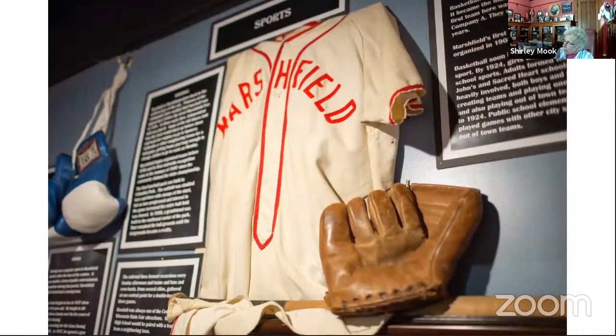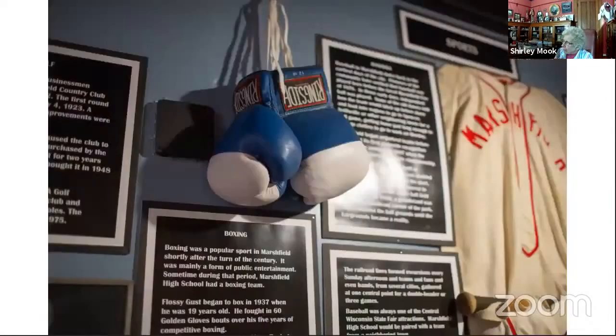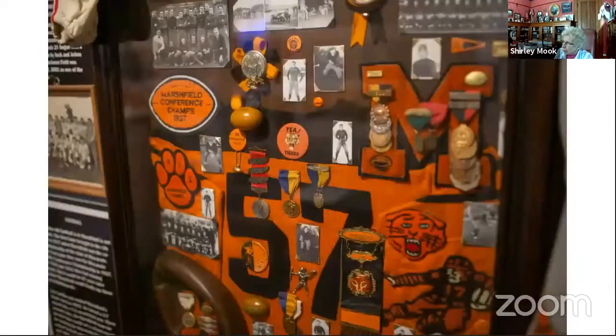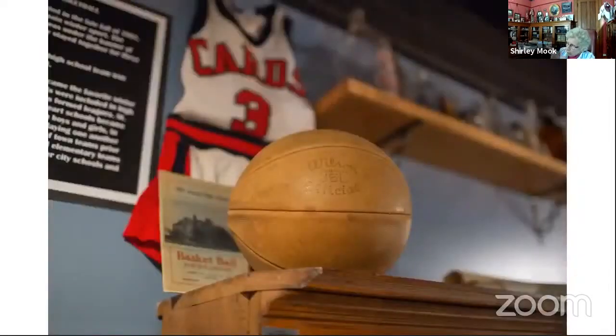Then here we have the history of sports in Marshfield. We do baseball, we do boxing, we do basketball. The red and white uniform up there is from one of the Sacred Heart, I believe, schools, because basketball was played as a sport early on in the history of the Catholic schools. And so we have those uniforms.